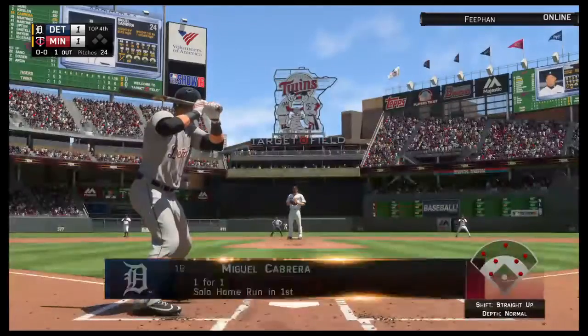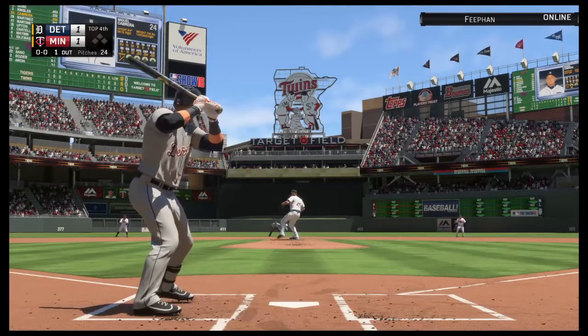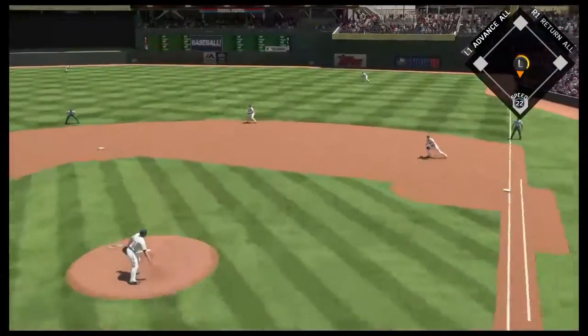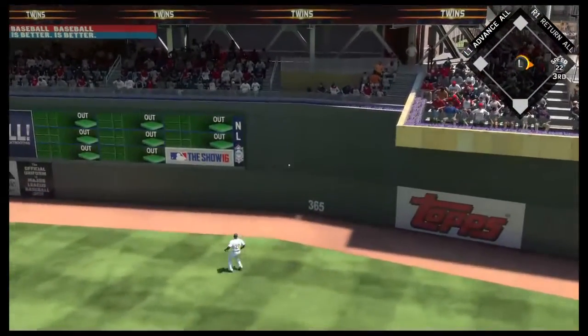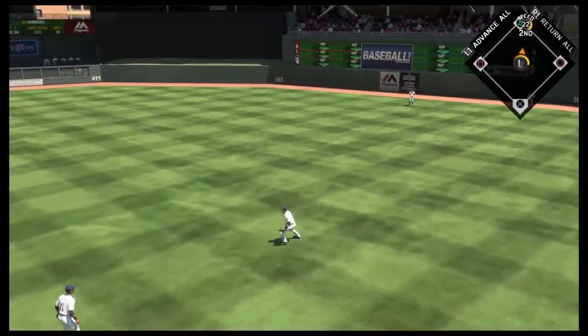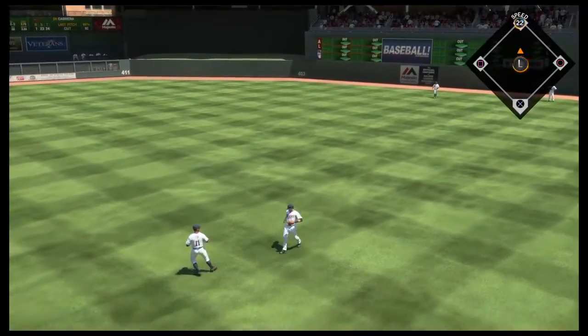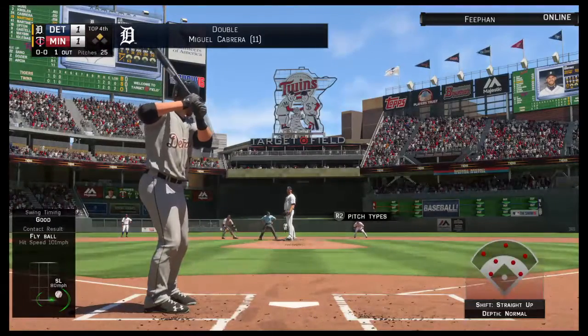Miguel Cabrera stands in again. He got a hold of one and went yard in his first plate appearance. I can't imagine they're going to give him anything to hit this time around. Sano going back, but he's not going to get there, and he's headed for extra bases again. And he's in there safely. He's got a double.